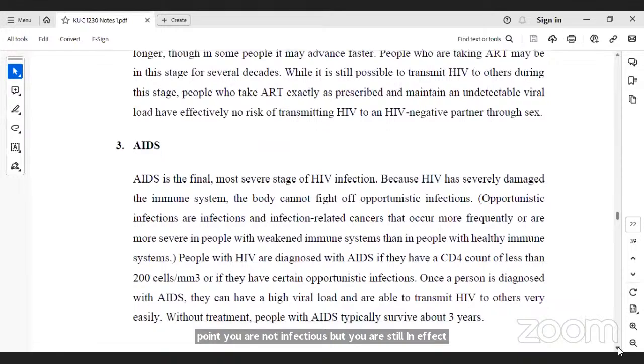So after the chronic stage, then comes the full-blown AIDS stage, which is the final stage of infection. At this stage, the virus has severely damaged the immune system, and the body cannot mount any significant resistance to most opportunistic infections. Most opportunistic infections will come in because the CD4 cells have been reduced in number. So you have a CD4 cell count that is very low. And once that happens, you are subjected to all manner of opportunistic diseases that you could ordinarily not suffer from.